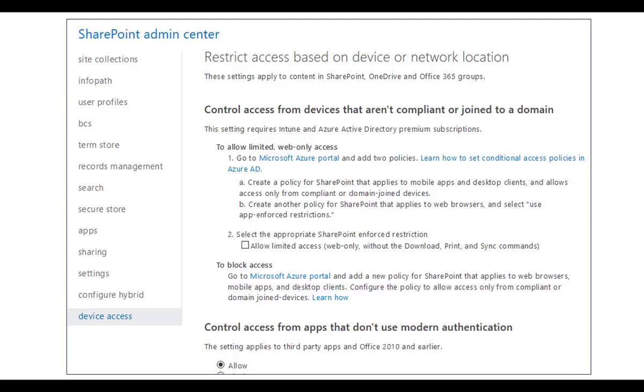So down the bottom there, you should see the option here to select device access, so you can control whether devices that aren't compliant or joined to a domain can connect to your environment, whether you want to block them. And the other option that you also have is the ability to actually specify by IP address location.